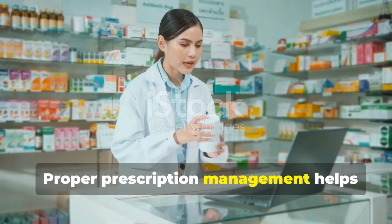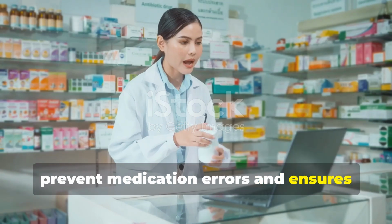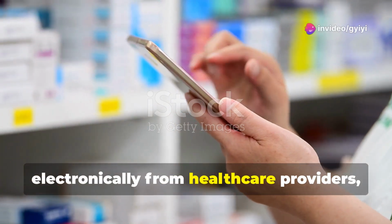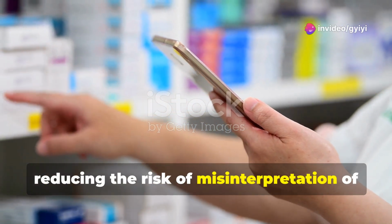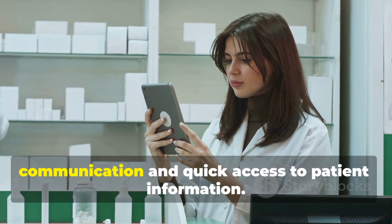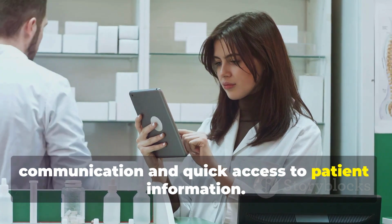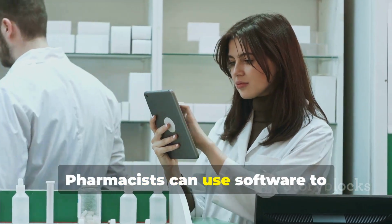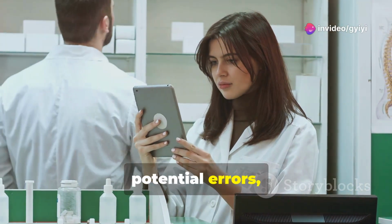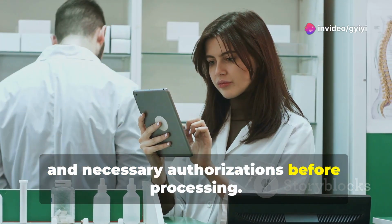Proper prescription management helps prevent medication errors and ensures patient safety. Pharmacists receive prescriptions electronically from healthcare providers, reducing the risk of misinterpretation of handwritten notes. This system allows for real-time communication and quick access to patient information. Pharmacists can use software to automatically check for incomplete prescriptions, potential errors, and necessary authorizations before processing.